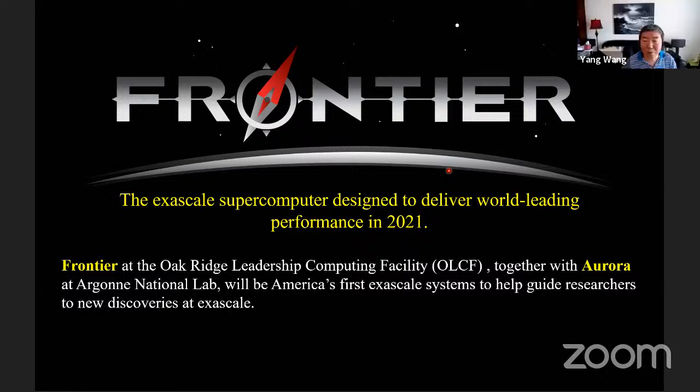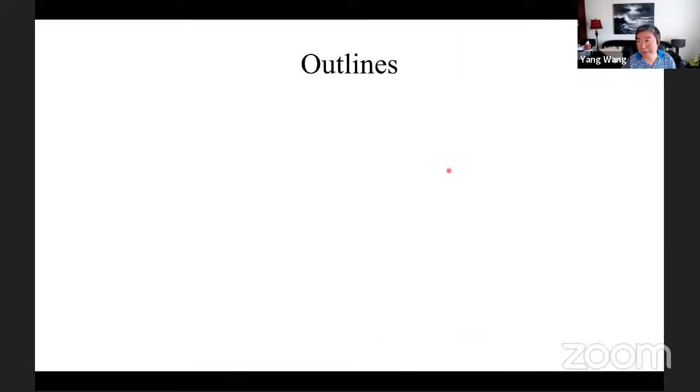Now the question is, how can we take advantage of this kind of supercomputing power to advance our understanding of material science and to develop better computational methodologies for simulating larger, more complex structures?